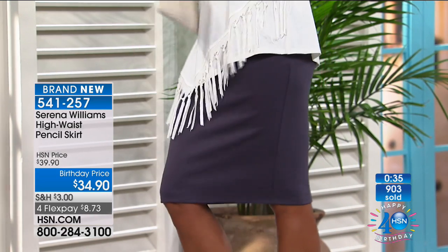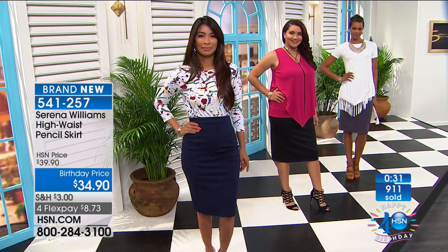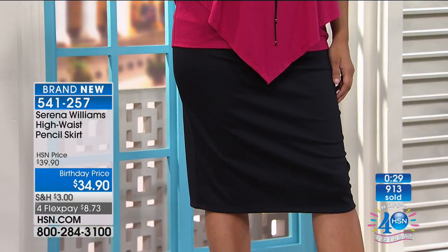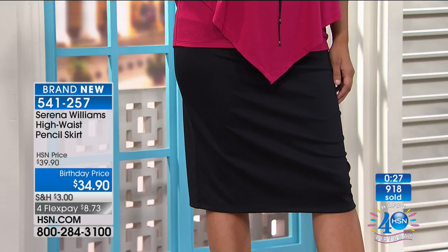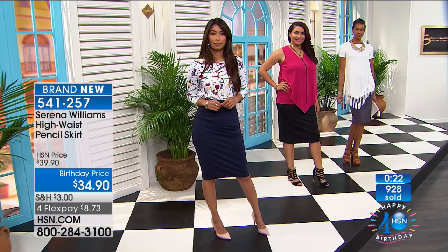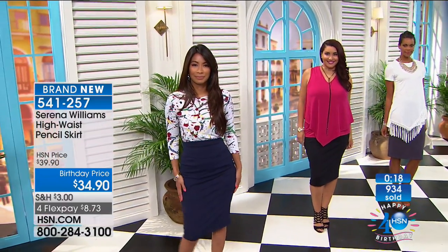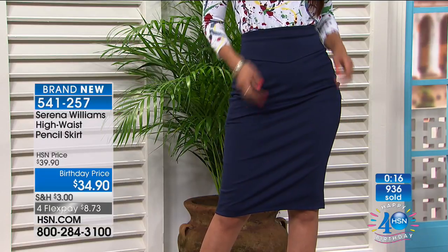There's only 200 now remaining in this skirt, so I don't think this is going to get another presentation. If you're ordering, that's why almost 1,000 of these are out the door. If you're ordering it, good for you, you've got it. In the black, there's less than 100. There's 150 left in the navy. Oh, wow. Okay, and the remainder in the charcoal. So again, just a couple hundred left, that's all we have.